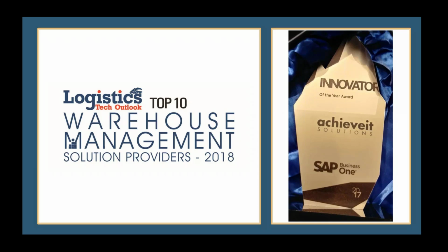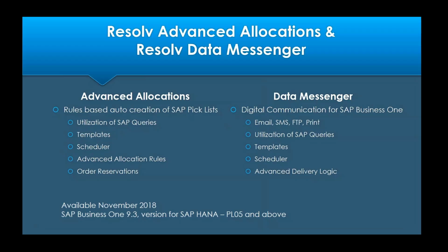So let's take a high-level look first at the two modules. The Advanced Allocations program is a rules-based auto creation of SAP pick lists, whether for transfers, production, sales orders, and so forth. We let users create templates that can use SAP queries to further define, limit, and create rules on the creation of those pick lists. We also have a scheduler, so it can run in the background and automatically generate pick lists without having to go into a pick pack manager type of program. We also have an advanced allocation rule. Again, using queries and other default options, users can define which specific locations they wish to have the items allocated from, based on their own criteria.